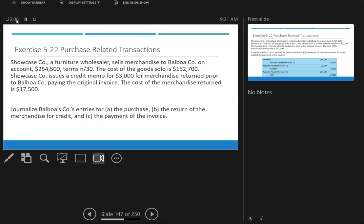Let's look at this one. Well, this is a purchase. Showcase, a furniture wholesaler, sells merchandise to Balboa on account, $254,500, terms net 30. The cost of the goods is $152,700. Showcase issues a credit memo for $3,000 for merchandise returned prior to Balboa paying the original invoice.